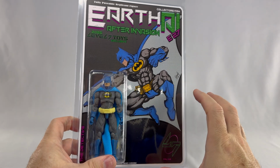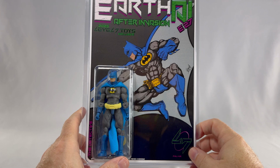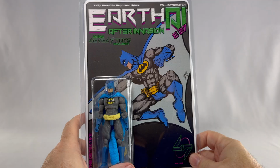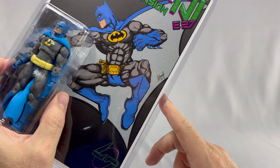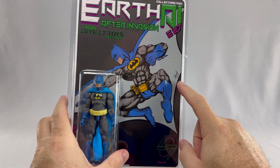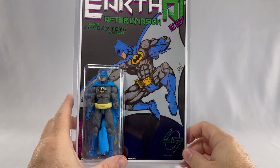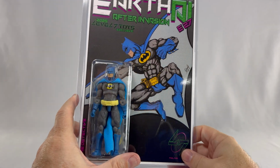This guy is $65. He is a custom figure, okay? This is not produced in mass. This is just a custom figure. Some nice artwork here. I'm not sure who the artist is. I can't really read that name. Carbals or something right here, looks like it was done in 2024. Hope I didn't get that name wrong. I hope I didn't butcher it. I'm sure it's on the back.